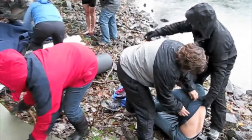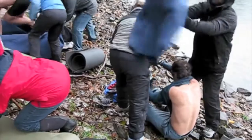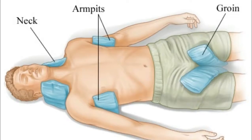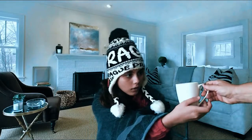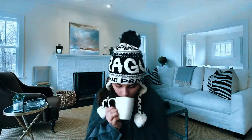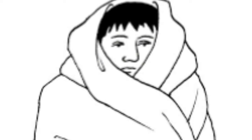Move the person indoors or somewhere warm quickly. Once the person is in a warm environment, carefully remove any wet clothing and dry them. Cover them with warm blankets, towels, or coats, making sure to protect their head and torso. If possible, give the person warm drinks or high-energy foods. Only do this if they can swallow normally. Once the person's body temperature has risen, keep them dry and warm.